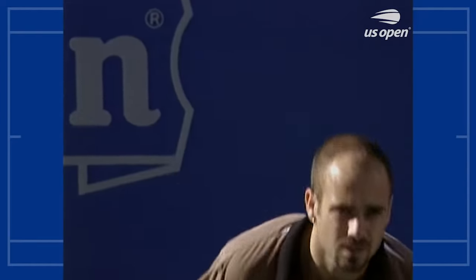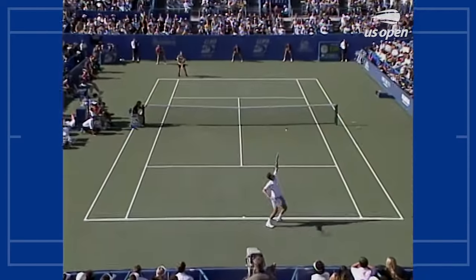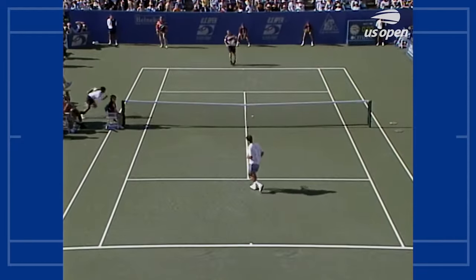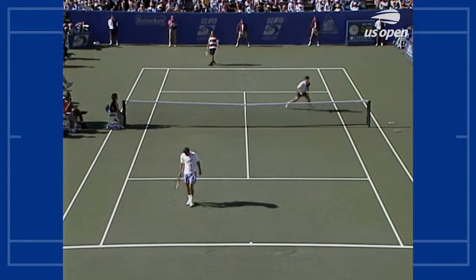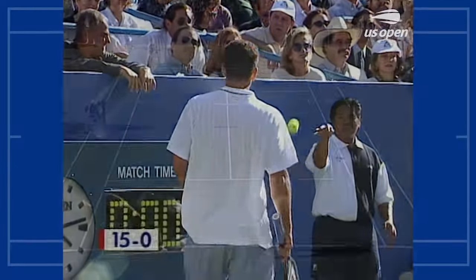Number one against number two, a star-spangled U.S. Open championship. And we're ready to go. Pete Sampras has the first serve. 15. He always goes for a huge first serve to start off a match, to declare himself, and that one had a little bit of heat on it. 122.